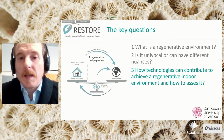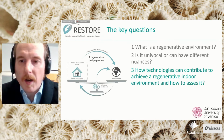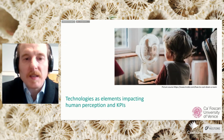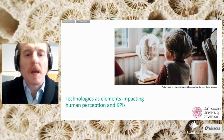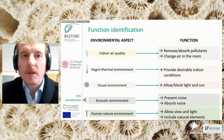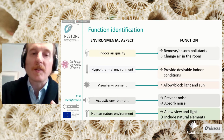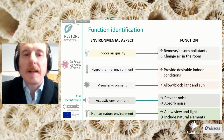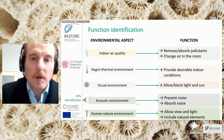The third question is how technologies can contribute to achieve a regenerative indoor environment, and how to assess it. So basically, we are looking at technologies as elements impacting human perception and then impacting the key performance indicators that you saw before. So we look at technologies in terms of function, how the technology can bring a function that improves the environmental aspects that I listed before.